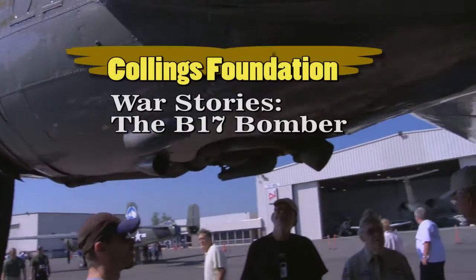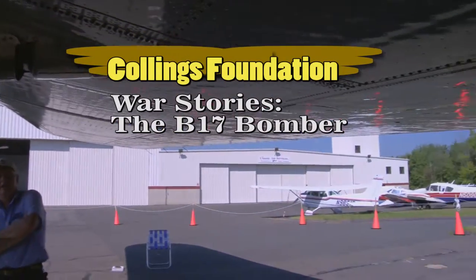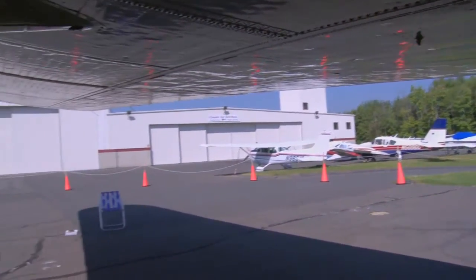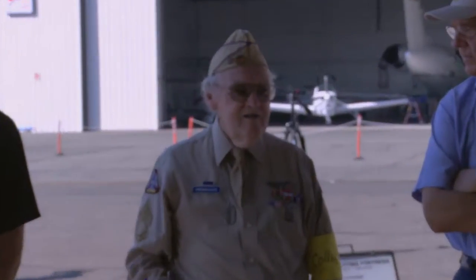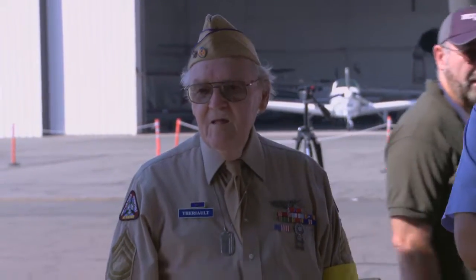And this drops bombs too. Oh, absolutely. The bomb bay doors open, and it's about 6 foot, and there's a catwalk that's about that wide. And I used to sit on that catwalk and knock the bombs out if they didn't go. I had a little crowbar, and I just pop them off the wall, and they would go.